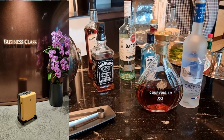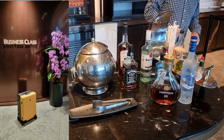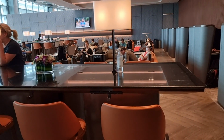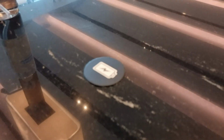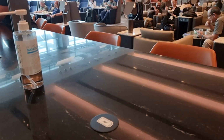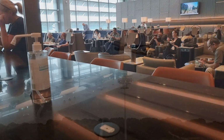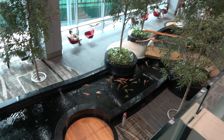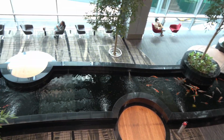The SilverKris Lounge in Terminal 3 is very large and modern in the business class area, and it's much larger than the lounge in Terminal 2. However, it can get quite full at peak times. One wing offers a large bar with coffee barista service, but only a small buffet. The tables offer inductive charging for your cell phone, and you have a view over planes and a huge pond with koi carps.